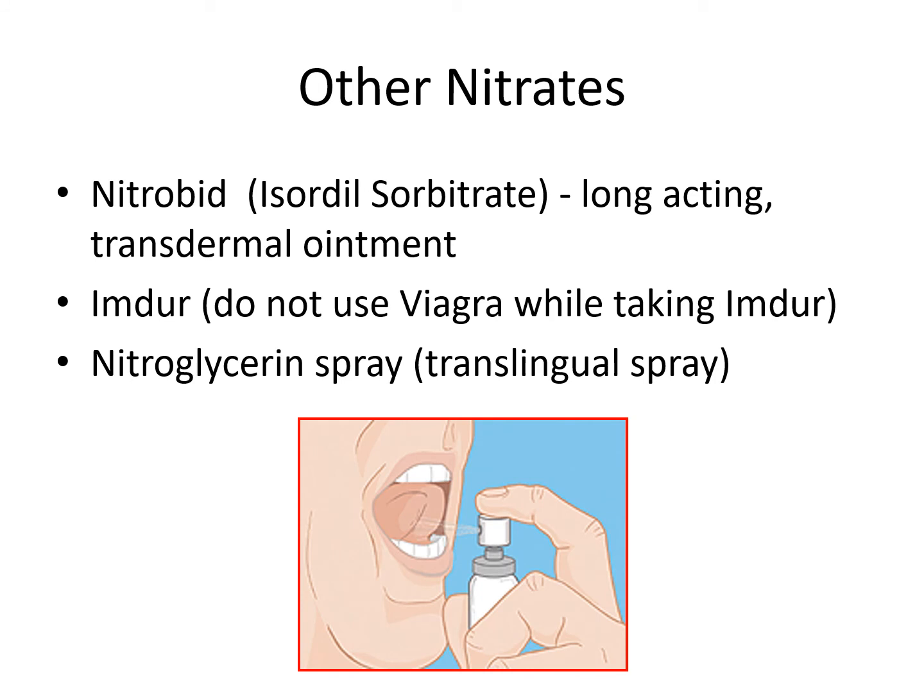Now, there are other forms of nitrates as well that can be used in the hospital, so I'm just going to touch on them briefly. One of them is Nitrobid, isosorbide dinitrate. This is a long-acting transdermal ointment. So it goes through the skin and has an effect that way, and it's long-acting. Then we have Imdur, also called isosorbide. It's important that all nitrates should not be used with Viagra, especially not while taking Imdur. The combination of Viagra and a nitrate can cause severe, life-threatening low blood pressure.